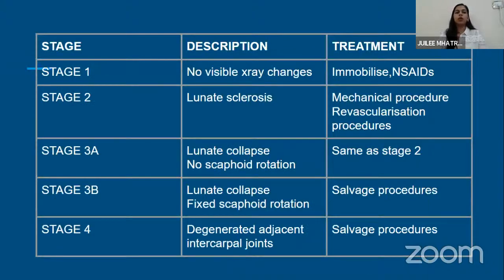Now, to summarize it all, based on the stage, we can decide what treatment is to be given to this patient. So in stage one, only immobilization with NSAIDs would suffice. In stage two, where there is lunate sclerosis seen on the X-ray, we could either go for a mechanical procedure or revascularization procedures or both combined. Similar applies for stage 3A. However, for stage 3B and 4, we have to go for the salvage procedures.